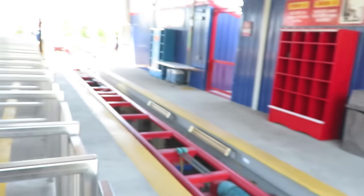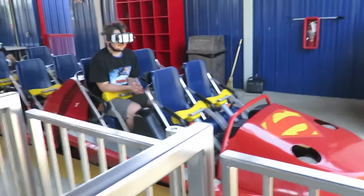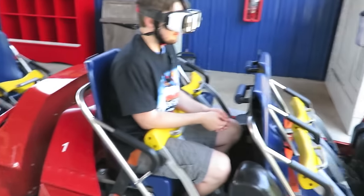Alright, so I'm about to ride with the virtual reality thing in the front row. And it's cool, when you're in the station, it picks up the actual ride and then it glitches a little bit because it's not sure if you're on the ride or not. Hey, Bart, just so you know. Okay, so I say go in the back? Yeah, any row. Alright, so we're gonna go.